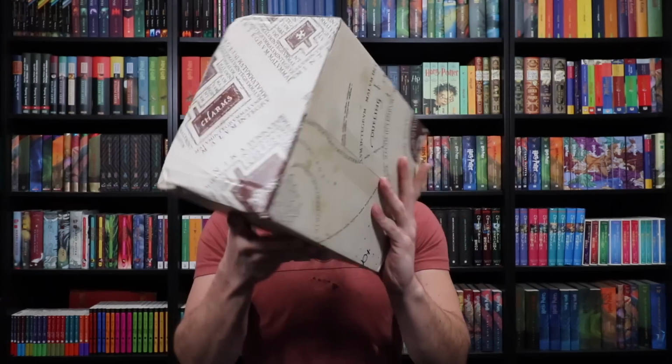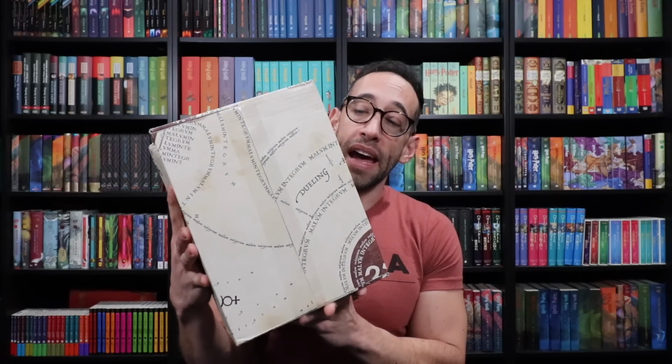We've got the Marauders box from the Wizarding Trunk. It is a high security vault box, which means this is their quarterly special edition box. The Wizarding Trunk has two subscription services: their quarterly special edition box, or their bi-monthly box, which is called the Owlry. This is the high security vault, and as you can see, it looks like the Marauders map a bit, which means this is going to be the Marauders themed box.